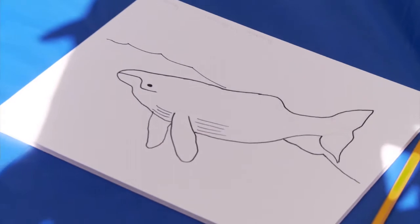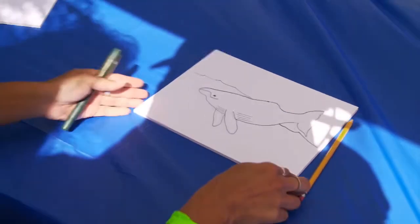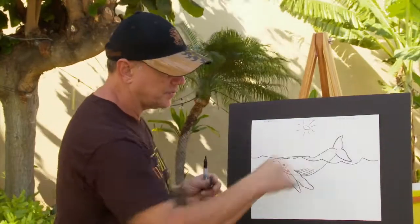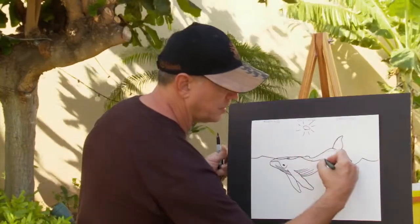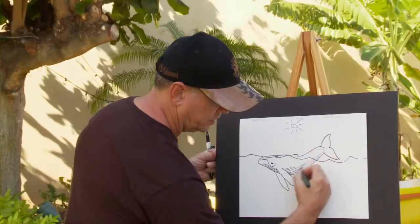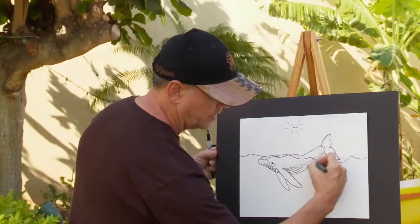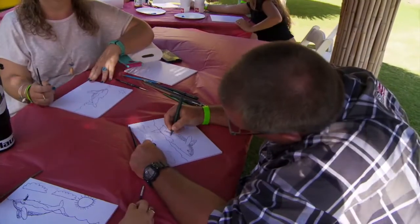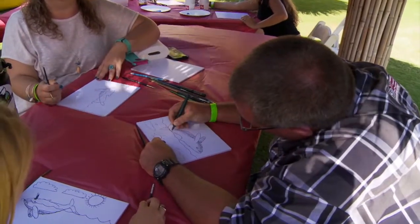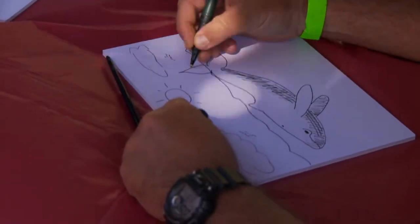And now we can do our third stage of the drawing, which is shading. Okay, so if the sun's hitting the whale up top, it's going to be a little darker in places where the sun doesn't hit. So we can go and do a little shading over here. Okay, so give it a little shading in that back flipper there. And instantly that flipper looks farther away.